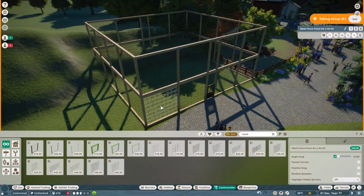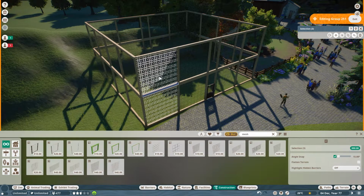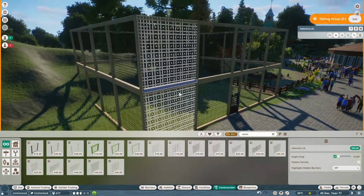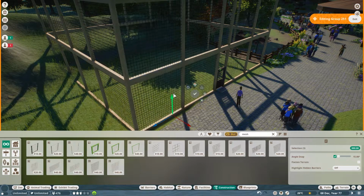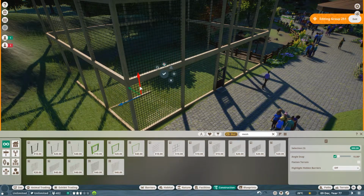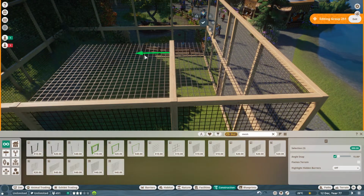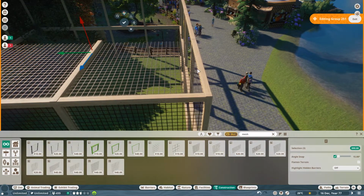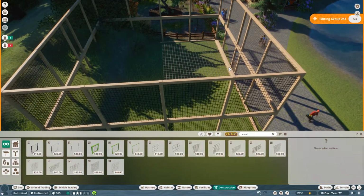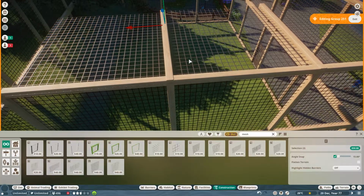Maybe I should do the roof first. So what am I going to need for the roof? It's basically just that, isn't it? If I lay that flat and bring it up, let's have a look. What does this look like? Yeah, so I just need to line that up there. Okay, there we go. Yeah, good. So that's there and there. Excellent. And hopefully I can just copy this. Oh, it doesn't reach. Okay, I might just need to slide that one along.